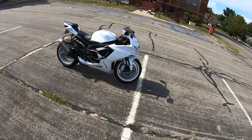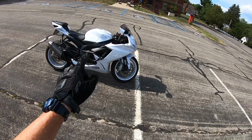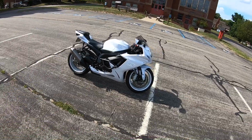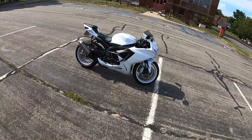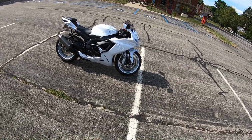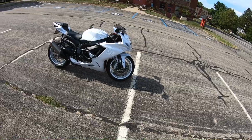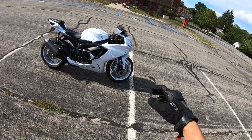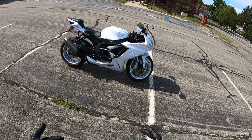There's nothing too crazy. I did put a side crash cage, a stunt cage, on it, and rear passenger pegs that are also like a stunt cage. That was the best investment. I've already dropped it on its side once pretty hard in the parking lot, and it saved me $500 to $1,000 of damage in fairings, clutch levers, brake levers, mirrors, all that good stuff. So it already paid for itself.